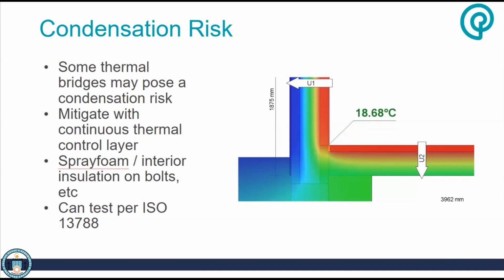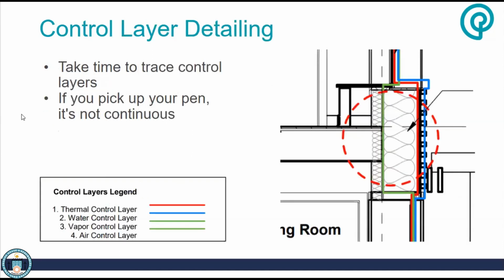So speaking of detailing, on the next slide we've pulled out a couple of tips that we give everyone, and these are images from our sample project we have on the website. The tip is to print out your drawings and do a traditional trace-your-control-layers test. If you have to pick up your pen, then there's a gap in the control layer that needs to be rectified in the detailing.